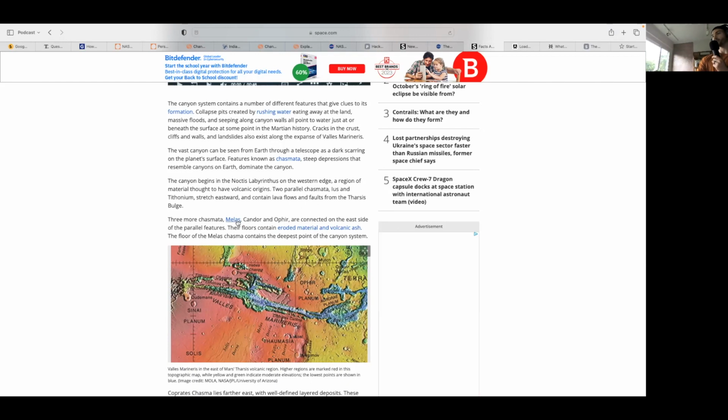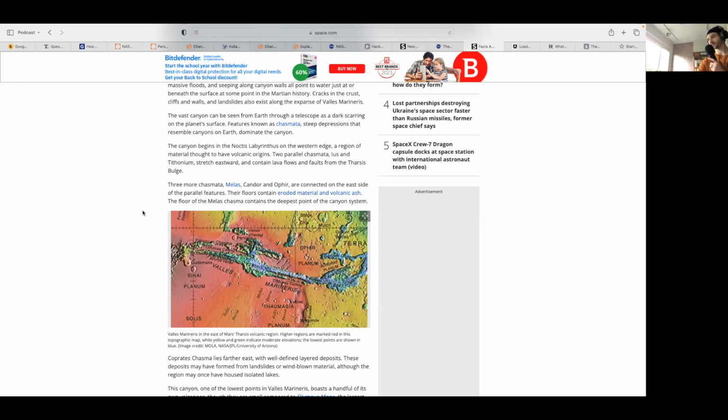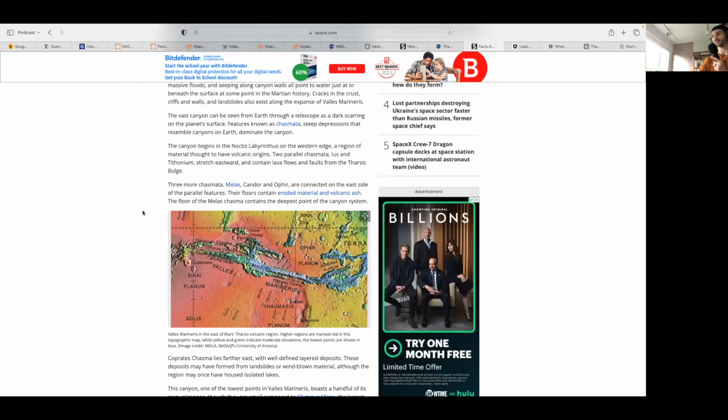Three more chasmata, Melas, Candor, and Ophir, are connected on the east side of the parallel features. Their floors contain eroded material and volcanic ash. The floor of the Melas chasma contains the deepest point of the canyon system.